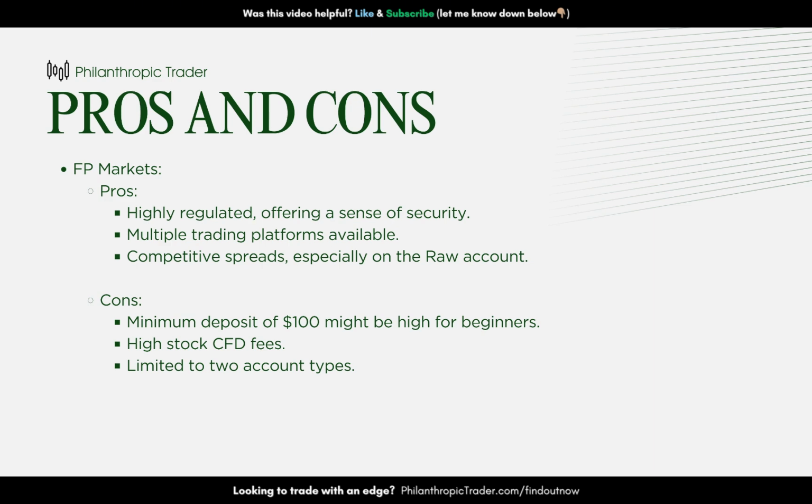The pros and cons. Well, FP Markets, the pros are that they are highly regulated, they offer a sense of security, and they offer multiple trading platforms, and also they have competitive spreads, especially on the raw account, starting from 0.0. The cons are that the minimum deposit is $100 or Australian dollars, and even though I believe it's not that high, it might be high for beginners that have like $10 or $20 to just test out the waters. Another con is the high stock CFD fees, limited to 2 account types. So Hankotrade, they offer 3 account types. However, you do not need more than the standard and the raw account personally.